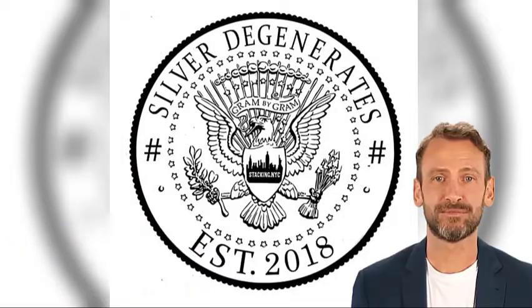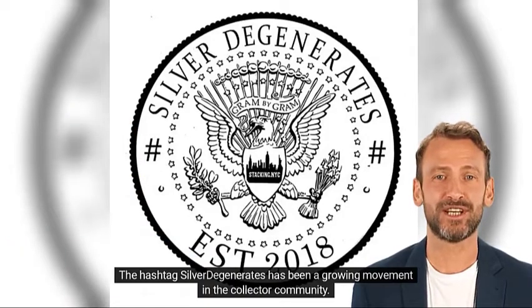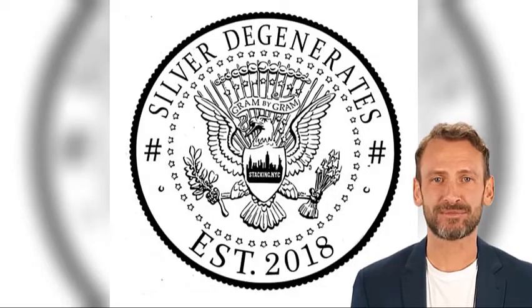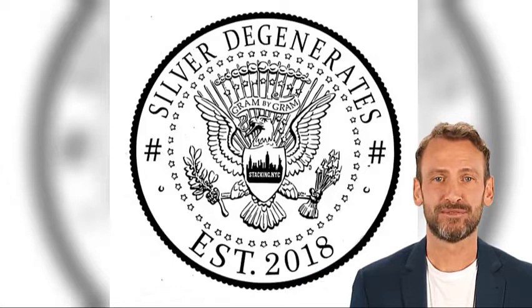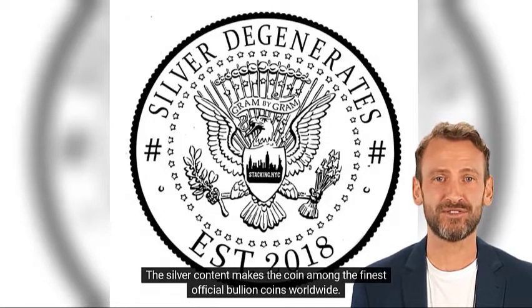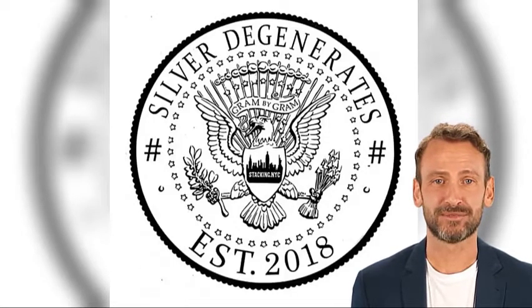Canadian Maple Leaf coin, a great silver coin. The hashtag Silver Degenerates has been a growing movement in the collector community. We wanted to share some information about the Canadian Maple Leaf coin. The silver content makes the coin among the finest official bullion coins worldwide.